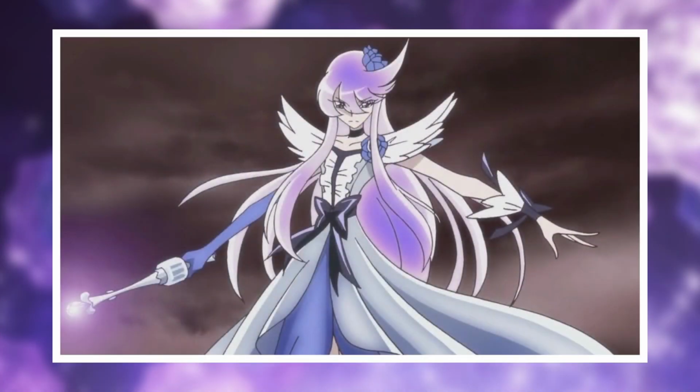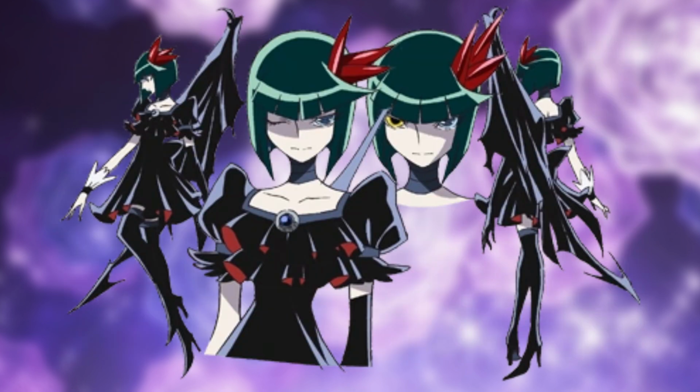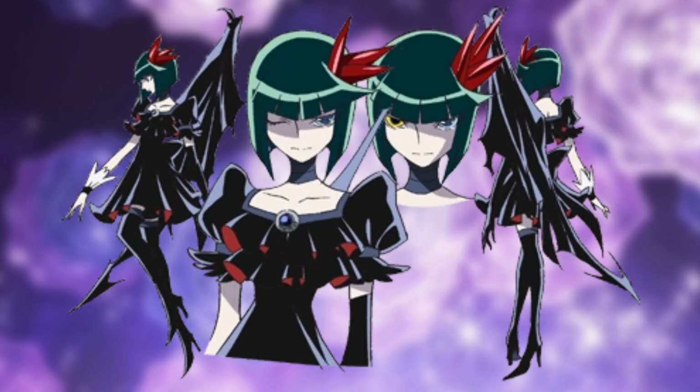Cure Moonlight is the first cure we see, and in her debut she's fighting Dark Precure. She's got such a dramatic design, the most literal one-winged angel we've ever seen. I love her stark black outfit and the aggressive bob cut. She's got dark green hair and a spiky red hair clip. Much like the cures, she can also use a fort wave and fortissimo attack. She has heterochromia, which is a neat detail, if only for the reveal of her golden eye.